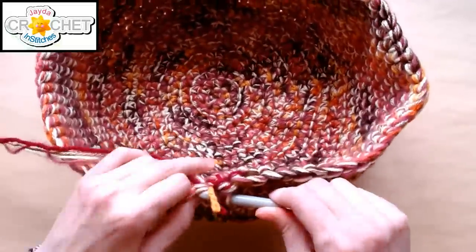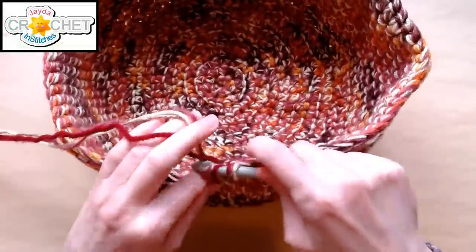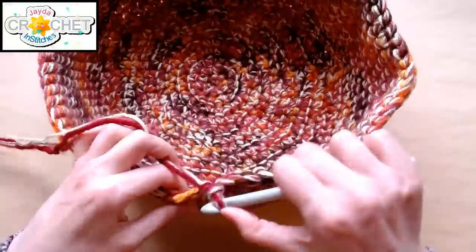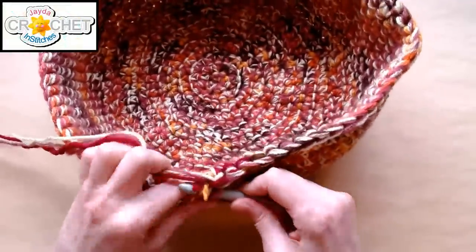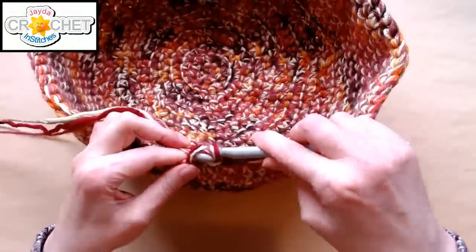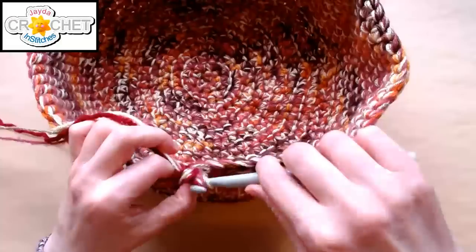Yes, working over top of those little two tails. They are going to just disappear into the rest of this basket. And I'm going to see how much of a difference this switch up from that variegated or self-striping yarn makes. It's more of a self-striping yarn.